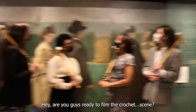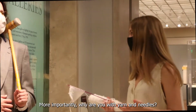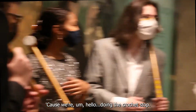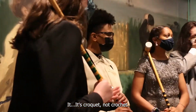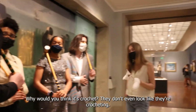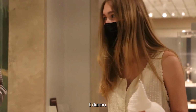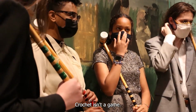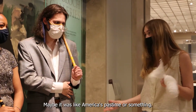Yeah. Hey, are you guys ready to go with crochets? What's up with your guys' outfits? Why are you dressed all fancy? More importantly, why are you with yarn and needle? Because we're doing the crochet stop? Duh. It's croquet, not crochet. Why would you think it's crochet? They don't even look like they're crochet. Like, I thought it was like a game of crochet or something. A game? Crochet isn't a game. Maybe, I don't know, maybe it was like America's pastime or something.